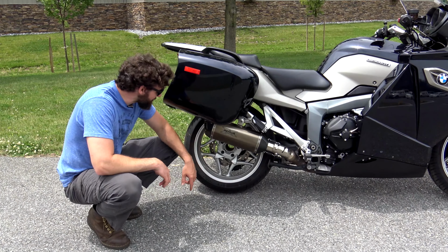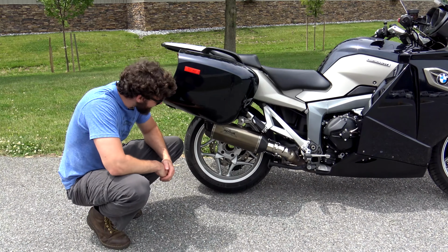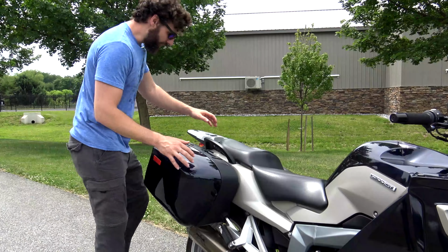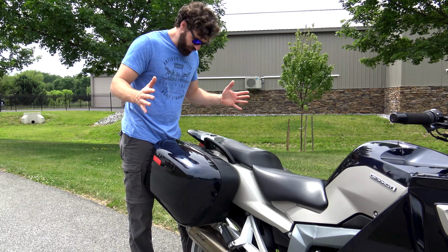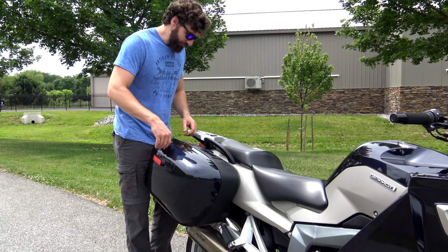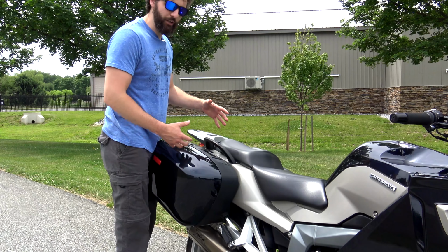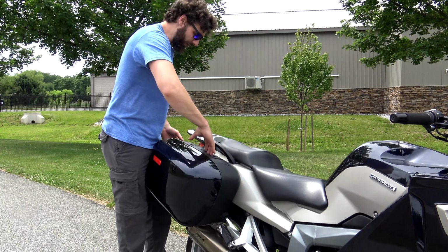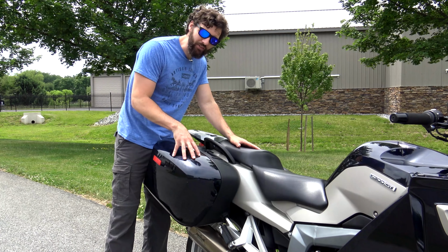When you look down here, the BMW does have a single-sided swing arm with a 180 back tire, and this particular bike has a Remus hexacone exhaust, so it should sound pretty awesome. Also equipped with these giant saddlebags. They're huge, they've got plenty of space. You can keep them open, you can lock them, and then you can release them, so you can actually use these as your luggage pack. If you're taking a big trip, all your clothes are in here, all your wife's clothes are in here, put the key in, unlock it, pull this whole thing off the bike, take it into your hotel, and then you've got everything you need.